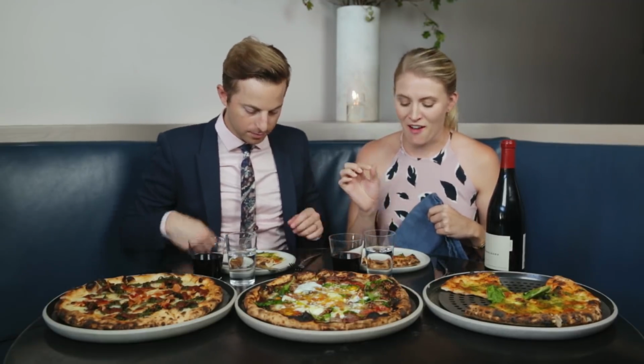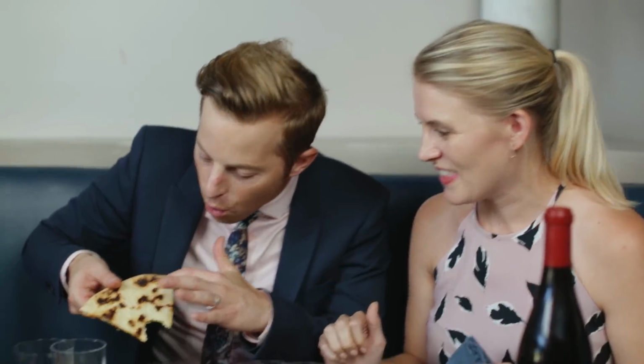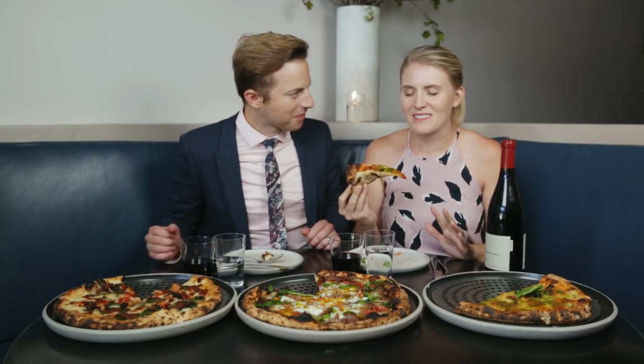Oh, that's good. That's so good. Oh my goodness. In every bite, you get a little bit of tomato, a little bit of basil, and a lot of cheese. It's very well balanced. Look at this. Look at the scoring on the bottom. Can you hear that crispy crust? I do. Seriously, one of the best crusts I've ever had.